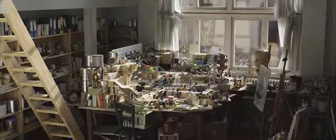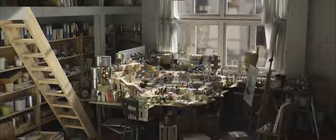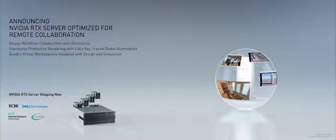Isn't that amazing? Real-time ray tracing, physically based materials, obeys the laws of physics. It was created by just a few designers and engineers on top of Omniverse, working remotely from different states. Incredible achievement. Just so beautiful. I love it. And so, ladies and gentlemen, this is the NVIDIA Omniverse.